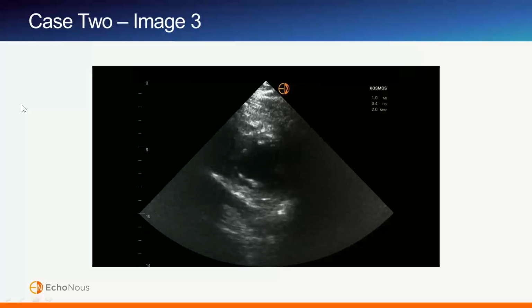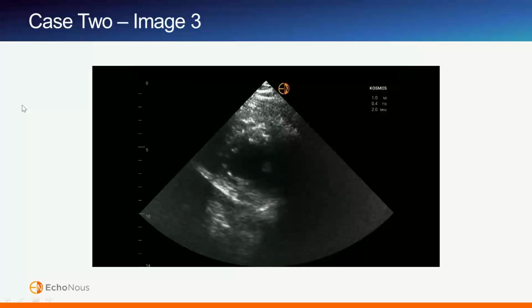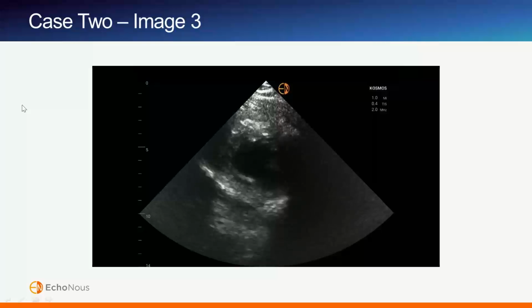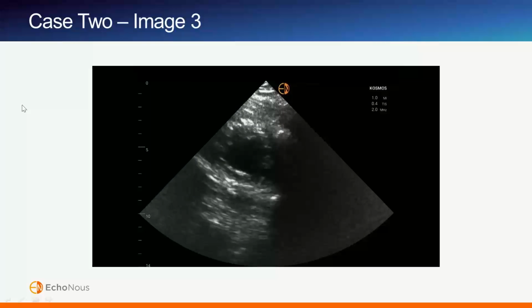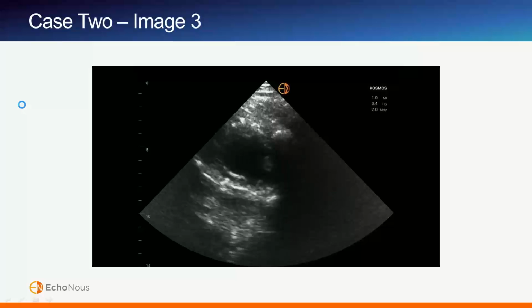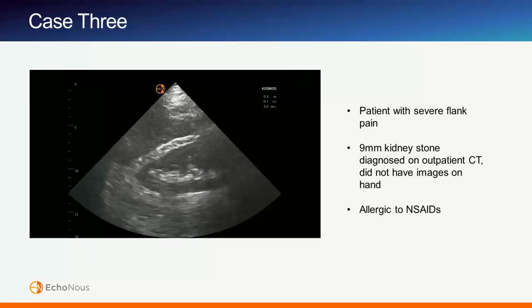Yeah, I like the idea of using one view to evaluate one particular part if you can't do well in one or two together. Nice idea. Absolutely. All right, we've got one more case. So our last case of the evening.